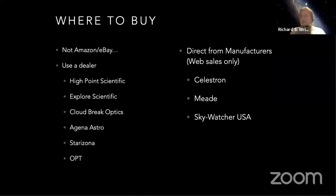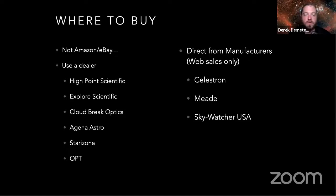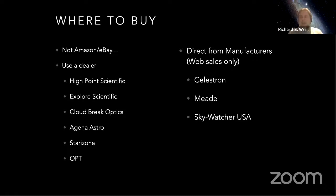There we go. So pretty much these are the ones you want to focus on if you're in the United States. There are several other websites if you're in other parts of the world, but essentially you want to find a dealer that actually works with these telescope manufacturers. You do not want to buy something from a big box store like Walmart or Costco or BJ's. There's a lot of questionable stuff on Amazon and eBay, and trying to pick out something good is hard. Just use a dealer, so that you can talk to a real human being on the phone, like Derek said, and they'll support you and talk to you about what your goals are.